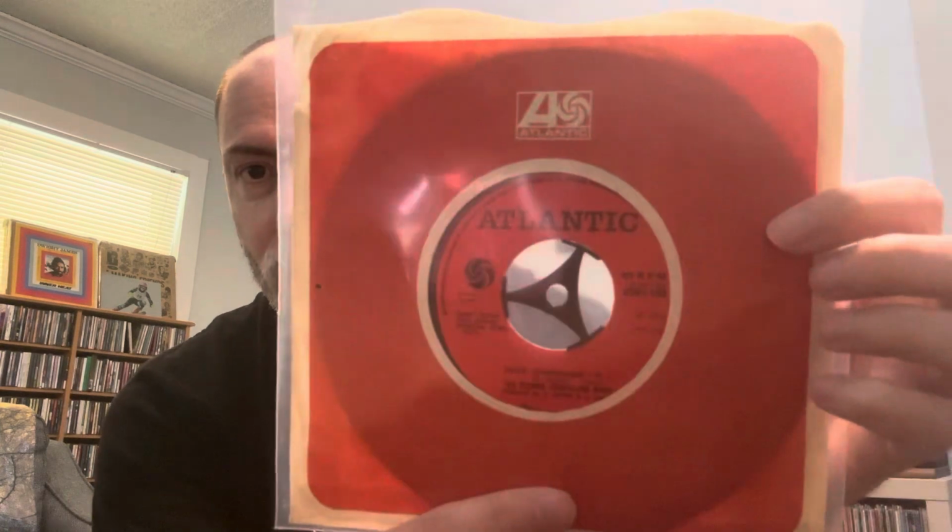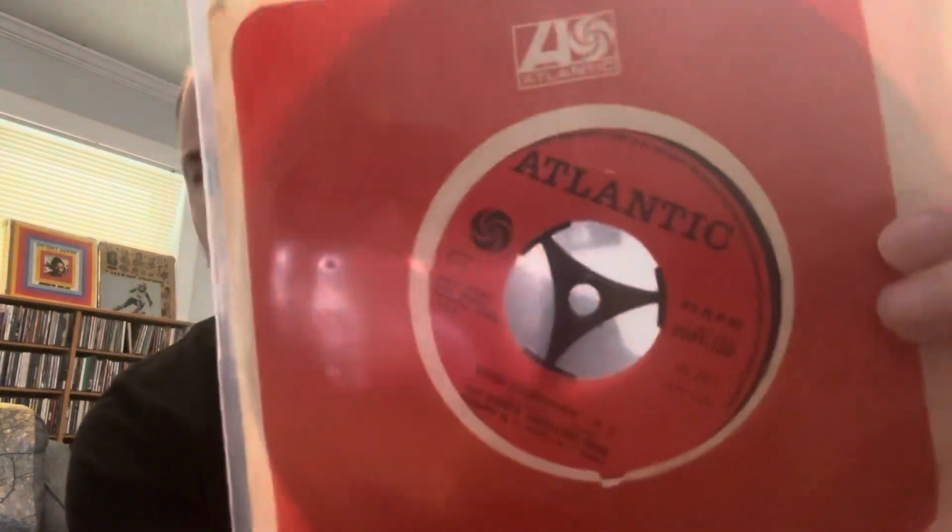And I got another company sleeve here. This is pretty plain Jane. This is on Atlantic. That's what their company sleeve looked like, I guess to match the color of the label. This is the Flower Traveling Band, Satori Enlightenment Part 1 and Part 2. Yeah, original 7-inch on Atlantic. I think this was pressed in the UK, and not Japan. Polydor. 1971. Not sure exactly where that was pressed.